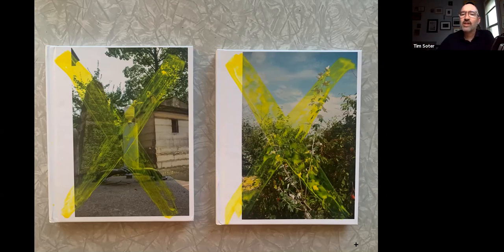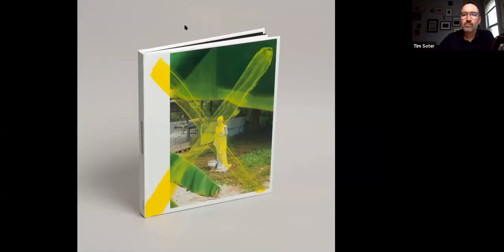It's nice when it makes a different color when it goes over some of the books. Let's see here. I don't know why it's not going to the next slide. Bert Stern. There we go. Oops, there's enough. So there's a finished copy.